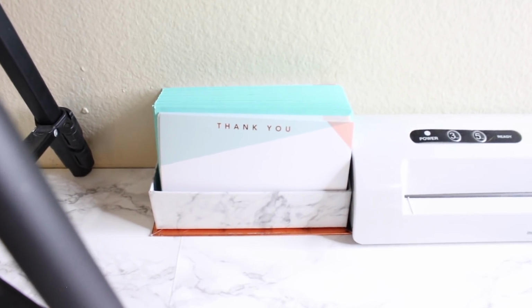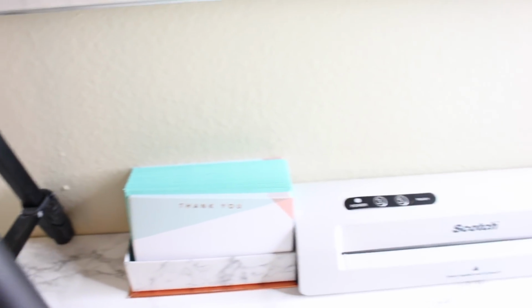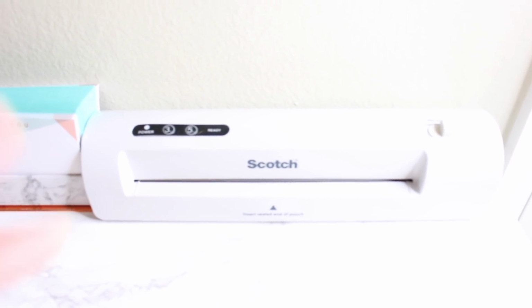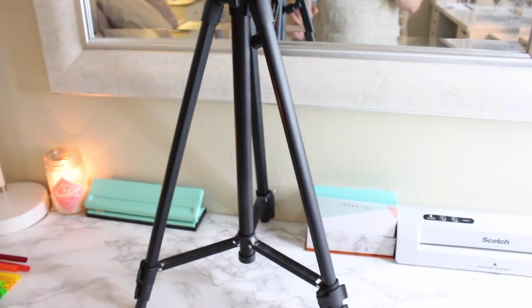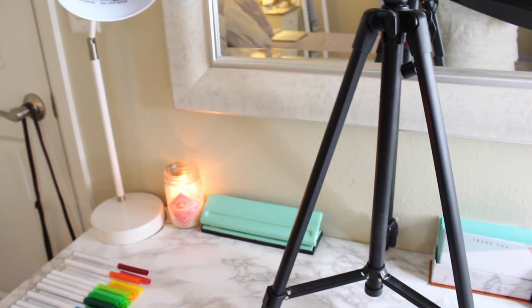And then on the bottom here, I have a cute little stack of thank you cards. I just thought it looked really well with the marble base, and then the mint envelopes match the Recollections hole punch. I just thought that was adorable. And then I have my Scotch thermal laminating pouch thing sitting right up top here. And then to the right is my ring light. So this is my prismatic ring light. I love that. I usually use that for my face videos or just to light up this area while I'm doing my plan with me's. I usually have that light on as well, but it seemed a little too much for this video.